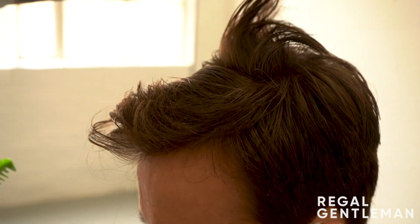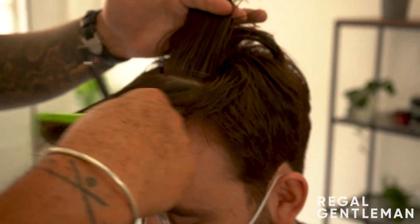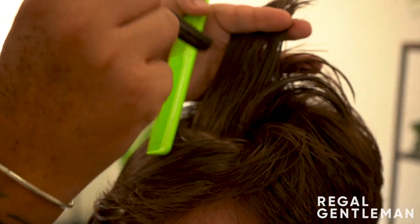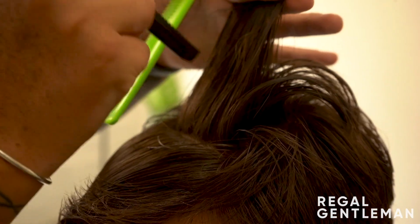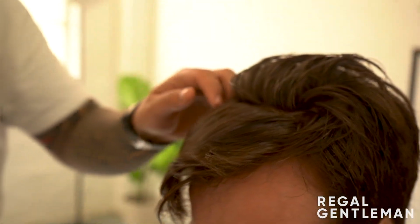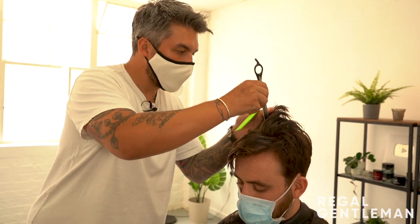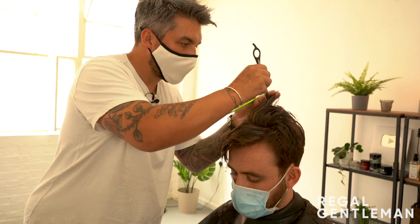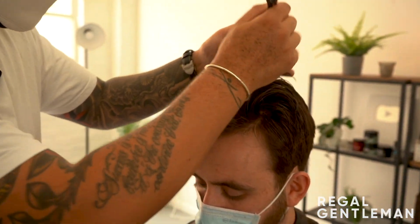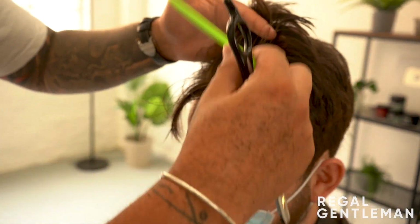What it's going to do is just help the hair move around a little bit. It won't sit as flat. You see the angle of the razor is very, very side on. And it's just sliding up into the hair like that. Not looking to create loads of height or for it to spike up. We still need a bit of weight in there. Like so. So we have the front there, just behind the front.